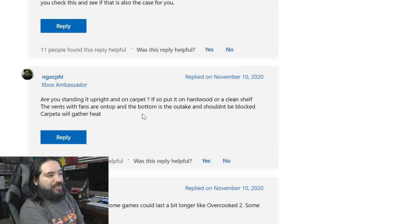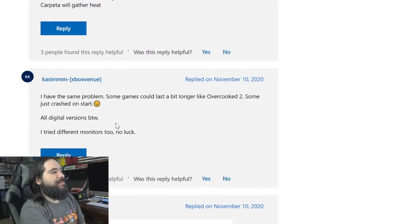It has since now moved onto a shelf. I have it on a shelf and it's cleared. There's nothing around it, nothing behind it. It's horizontally as well. So it says I have the same problem.